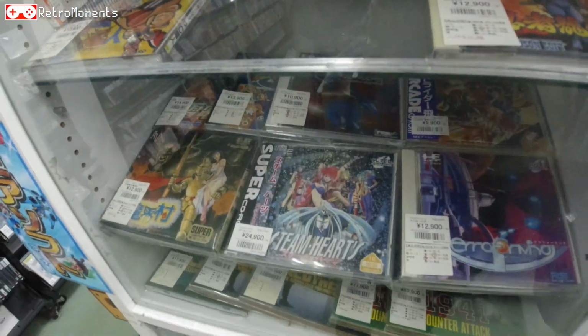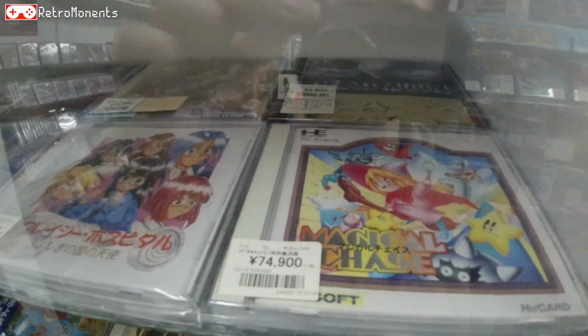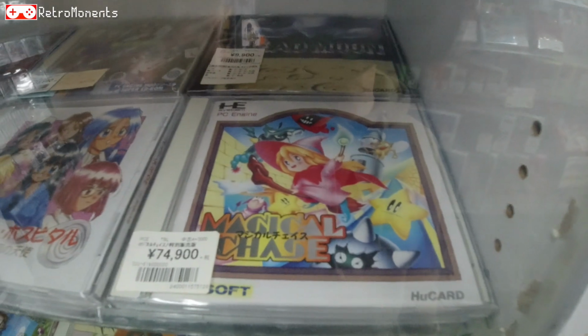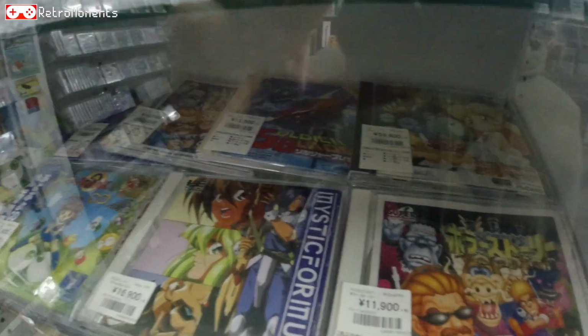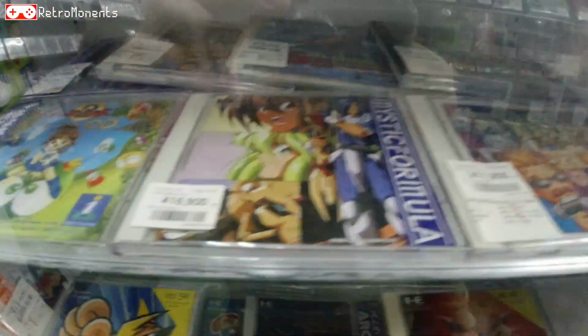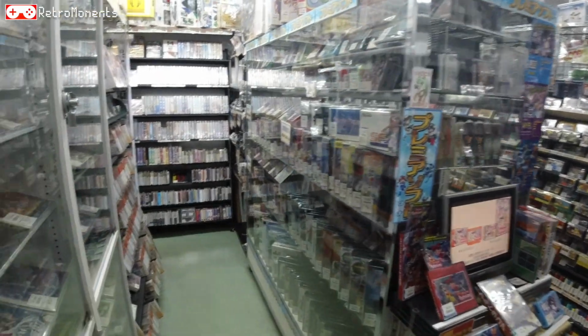We got some PC Engine stuff now. Super Air Bonk and Magical Chase. $749. Yeah, it's one of the more rare games for PC Engine. And definitely a really good game.